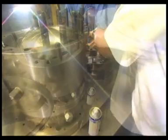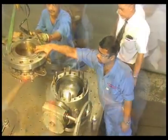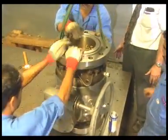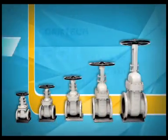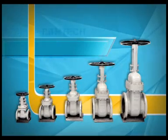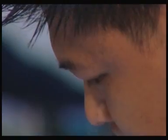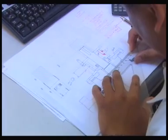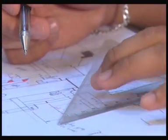Camtech's engineers and technical staff constantly assist the plant floor technicians in prototype testing, and this first-hand feedback is translated into design innovations. Camtech's research and design team uses state-of-the-art technologies and design software in perfecting and fine-tuning each product to meet the consumer's specific demands.